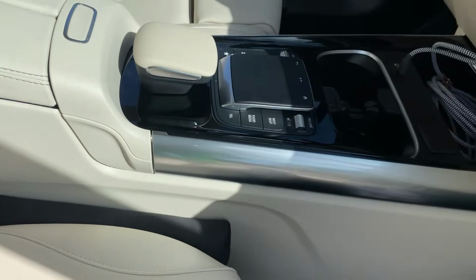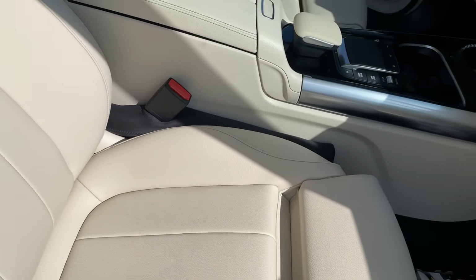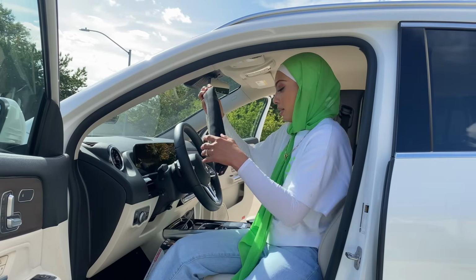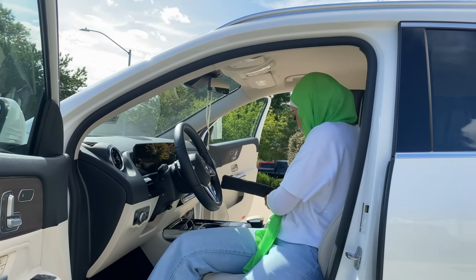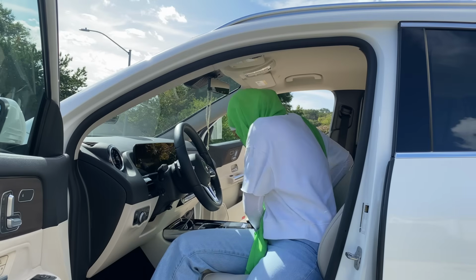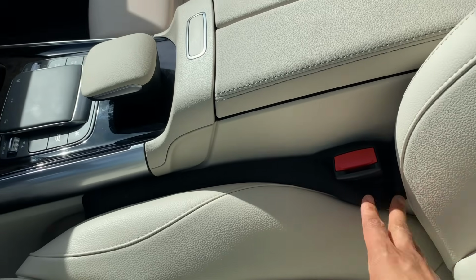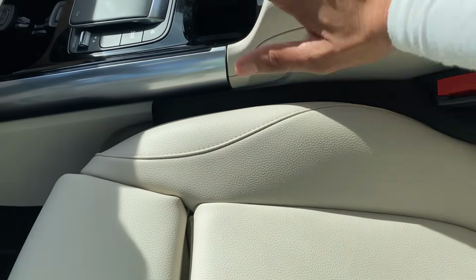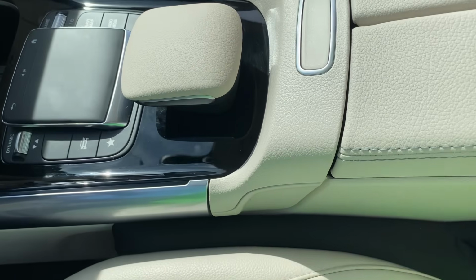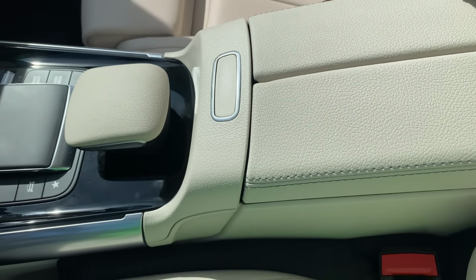That way, if anything tends to fall at the side of my car, it will be prevented with these seat gap fillers. I think it's such a great idea. This is the next seat gap filler. This one was a little bit of a challenge to put on, as you see, but it looks good. Like I said, we're going to keep it on the sides that tend to be hard to reach. In fact, I think it's just made for this side of the car.